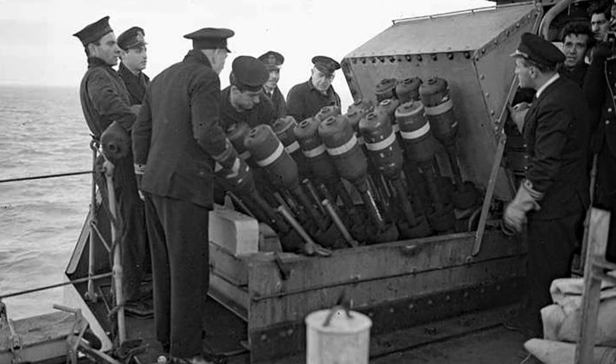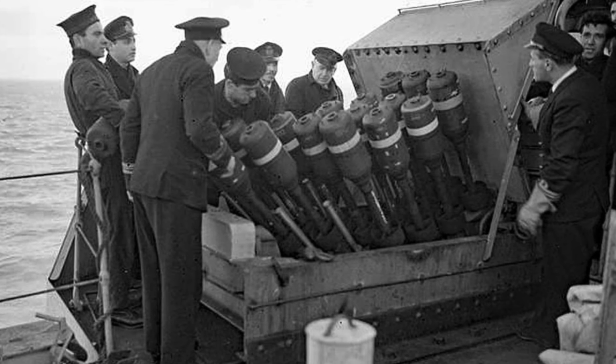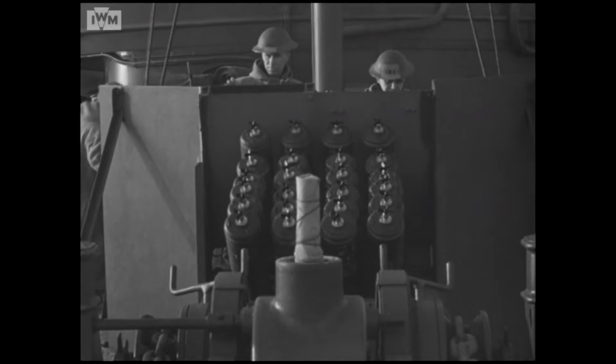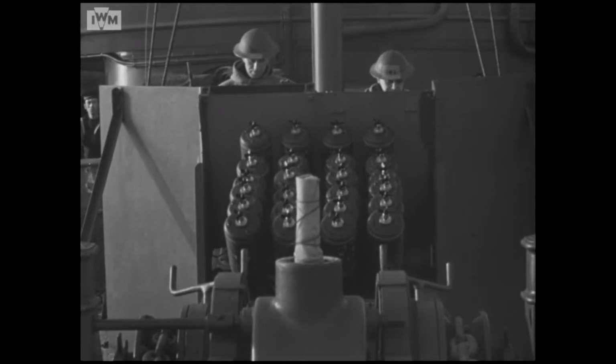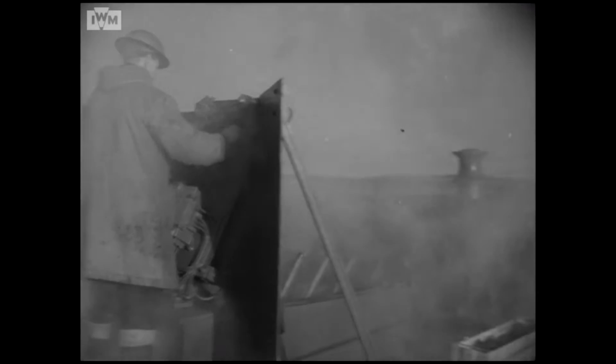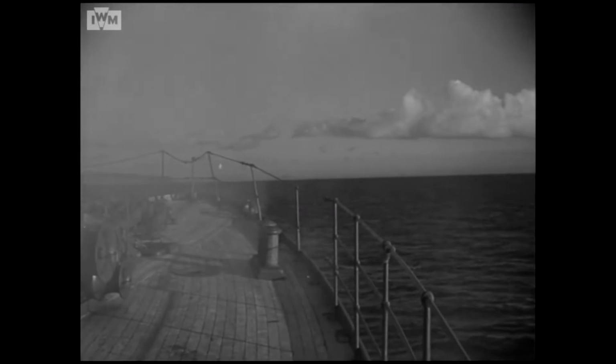The Hedgehog anti-submarine mortar was a more successful weapon, firing a bank of 24 spigot rounds ahead of a ship when engaging U-boats. Each round had a 35-pound warhead filled with Torpex, and the spigots on the launcher were angled so they fell in a circular pattern.